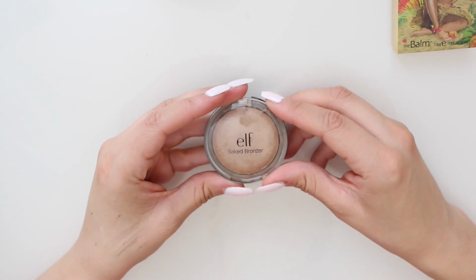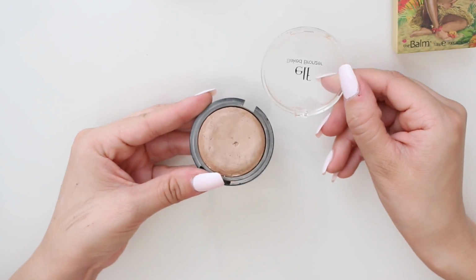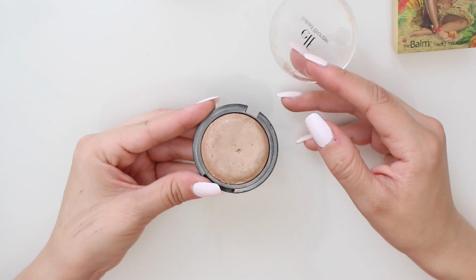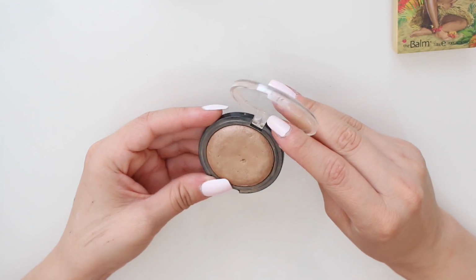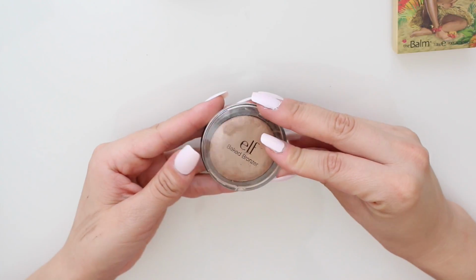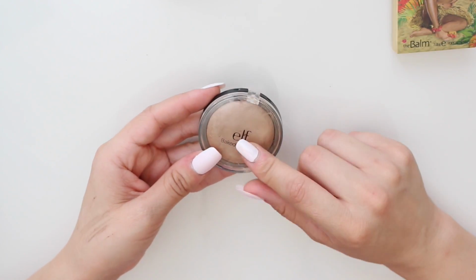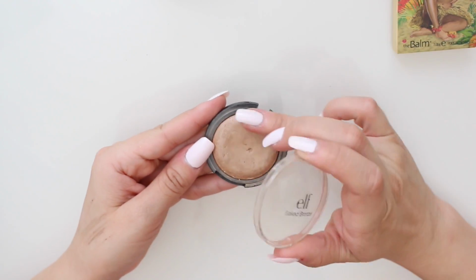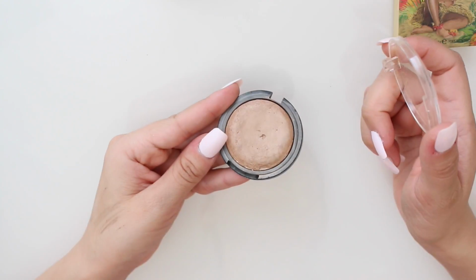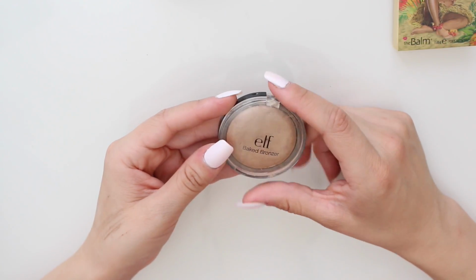The next one is this one here, and this is my e.l.f. Baked Bronzer. As you can see, it is all broken because I've given it tons and tons of love. It's actually traveled with me, so that's why it's all messed up, but I really like it. And this one I will keep because I really like how it works with my skin. It seems to have a little bit of a sheen to it, but honestly, it's not even that much of a sheen. So yeah, I'm gonna go ahead and keep this one.